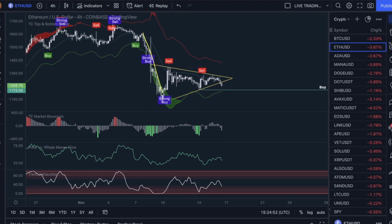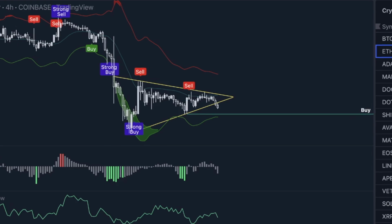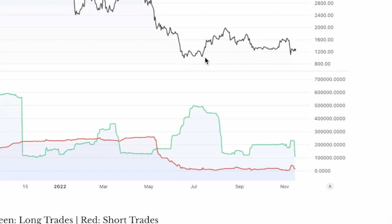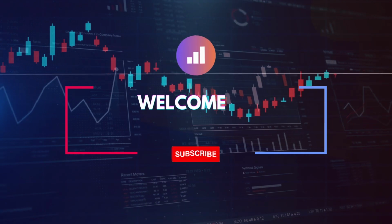Good morning, guys. We've got a bearish pennant pattern playing out on Ethereum, which usually breaks to the downside. We've also got long trades over here that have dropped out by 50% on volume on Bitfinex. Let's talk about how low this market can go here in the next few days. Let's dive on in.